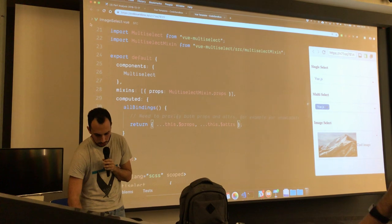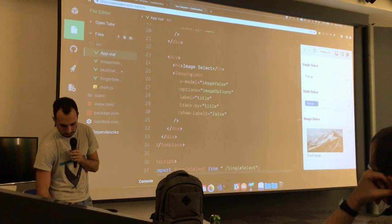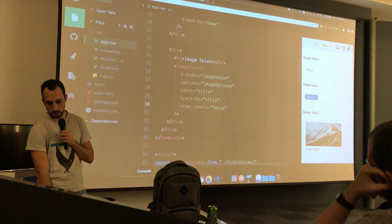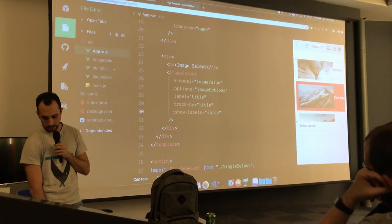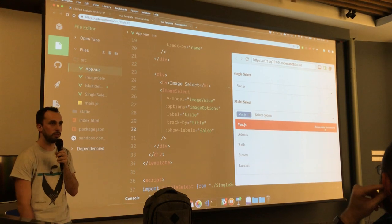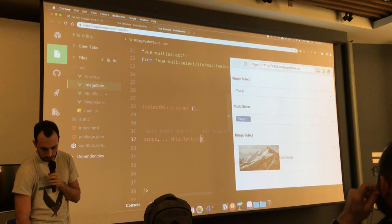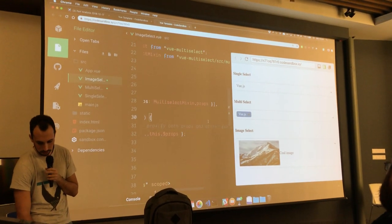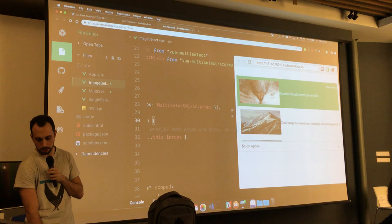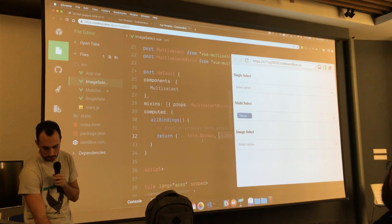So if you don't trust me, we can try to break this, because the image select, aside from the others, also has this property, show labels, set to false, which is the one that hides those hints of please enter to remove and all the stuff. And if in the image select we don't proxy the attributes as well, then this shouldn't work. Yeah, you see the label is over there as well. Even though we are proxying the properties, that's visible, and it shouldn't be because we're saying it not to be.